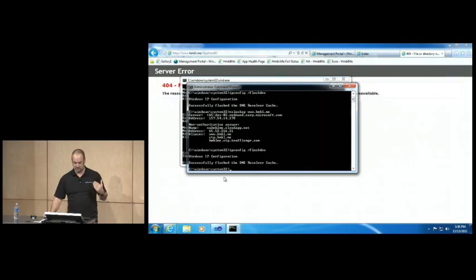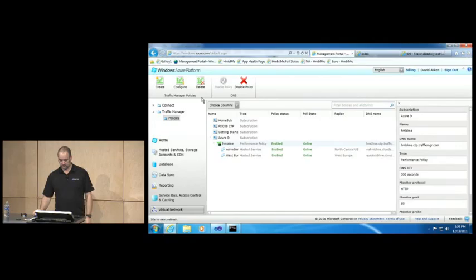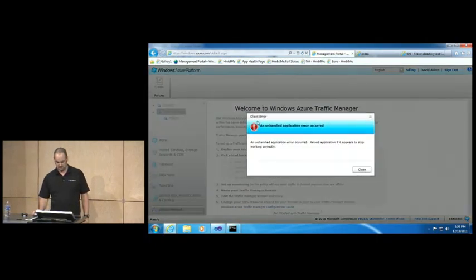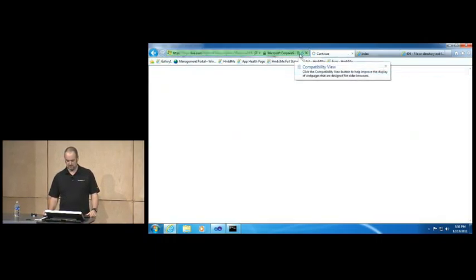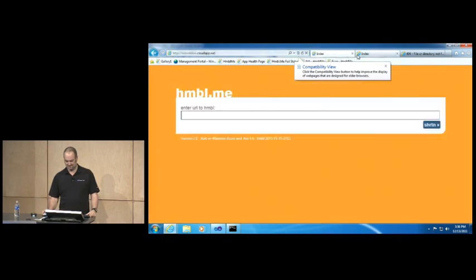I use a SQL Azure database as the back end, surprisingly, because that's what a lot of people use as well. Now, if I go into the management portal, and actually if we just do a little refresh here, will it refresh? 5, 4, 3, 2. There's a status message coming up at the bottom that does that. I don't want compatibility view. There we are.